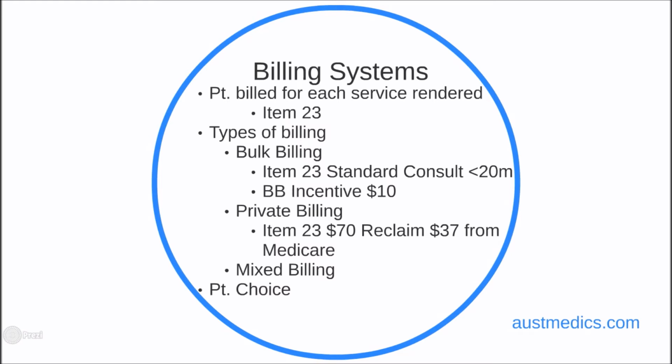Now, there are different types of billing systems. There's bulk billing, where, for example, you see the patient, it's a 7-minute consultation or a 15-minute consultation. You then bill Medicare an item 23. They will also potentially, if they've got a concession card, you would receive another $10 on top of the standard fee because you're bulk billing people with concession cards.